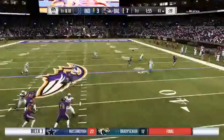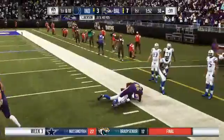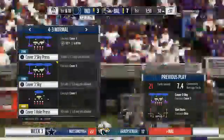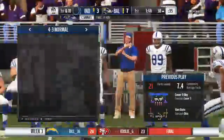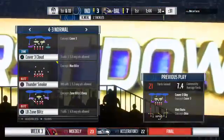From the gun, it's Jackson. This one complete to Curtis Samuel. And able to rip off a big chunk of yardage before being dropped inside the 40. And a nice gain of 21 yards.